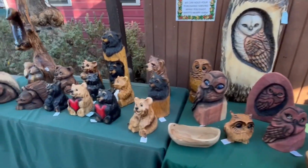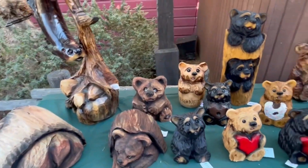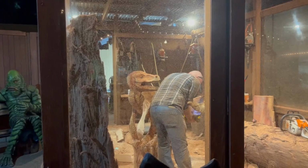This is something you can do on a weekday. He's here. And on the weekend, you can't even stand here, especially when he's working. So there's the dinosaur he's working on. Super, super cool. Looks like he's cleaning up a little now, but come and check it out. And there's the chainsaw he does it all with. Really cool. So keep following along.